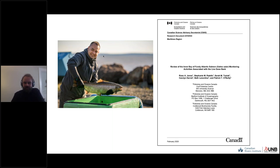Here on the left, you can see Dr. Kurt Samways, who is the research chair of Parks Canada, posing with one of the fish from their programs before being released. He's also on my supervisory committee for my PhD, and for the work that DFO does, there are multiple reports and publications out there on the results from their gene banking program.